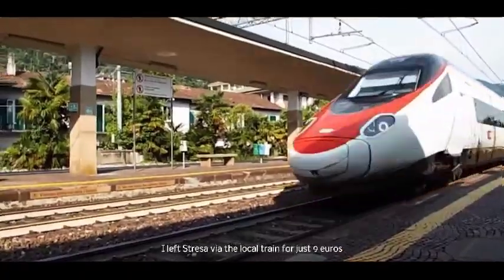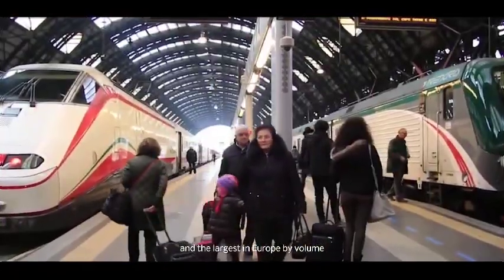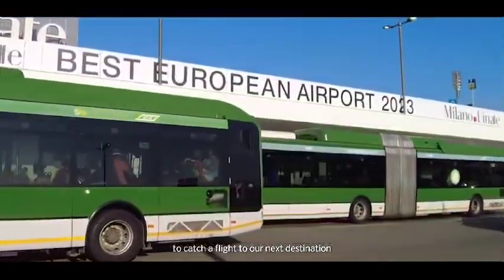I left Stresa via the local train for just €9, arriving at the second busiest railway station in Italy and the largest in Europe by volume, Milano Centrale, main train station in Milan. From there, I made my way to Milan Linate Airport to catch a flight to our next destination.